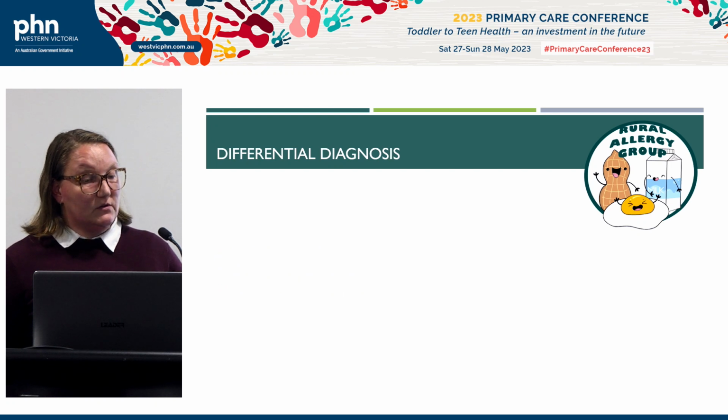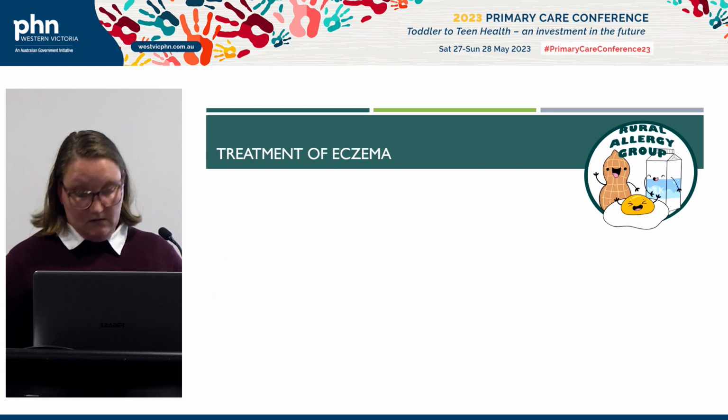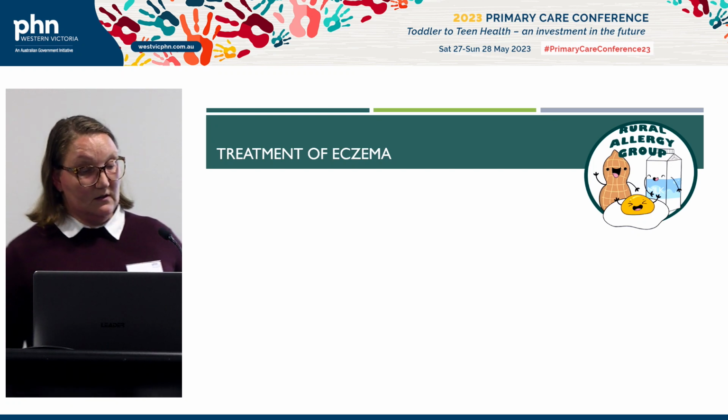So differential diagnosis, what else could it be? It could be a viral rash, so caused by a virus. It could be ringworm. Sometimes ringworm looks a bit like the discoid eczema before. It could be scabies or herpes. So we've got to just keep in mind when we're looking at something like that, maybe it might be eczema, maybe it might be one of those conditions.